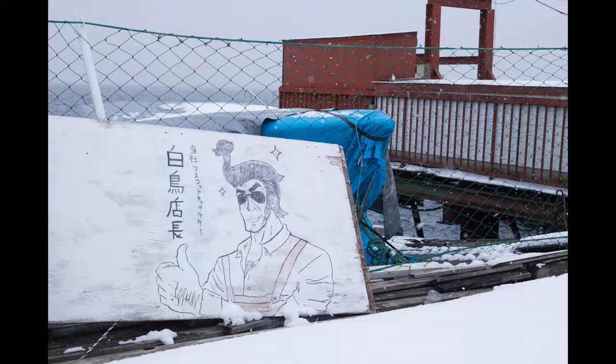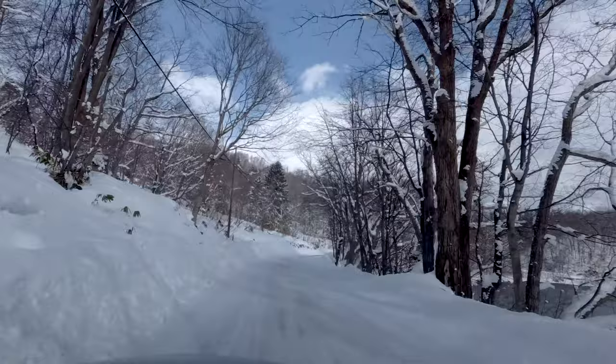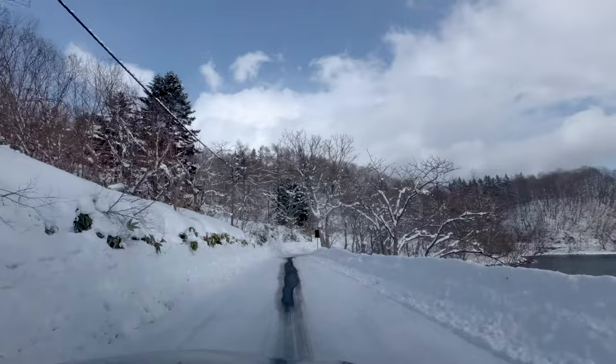But perhaps also its most beautiful. What do you think, Ted? This is such an incredible landscape. I'm sure it's beautiful in all the other seasons, but in winter, with snow, it's absolutely magical.